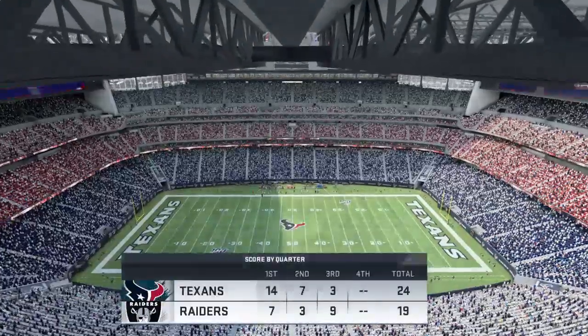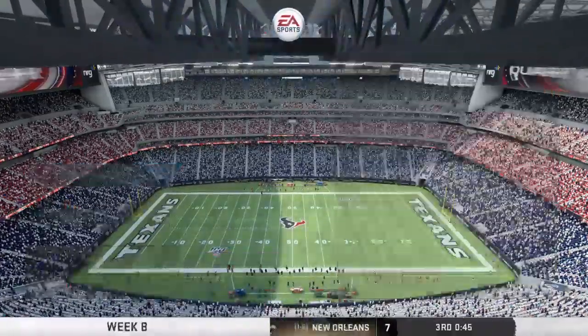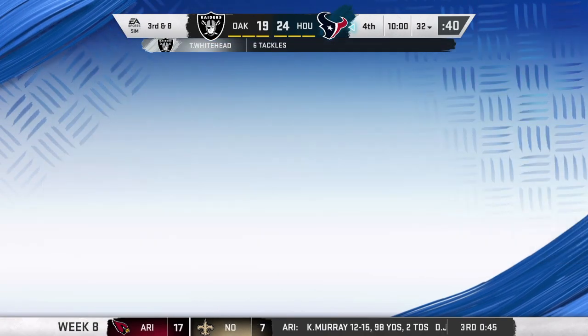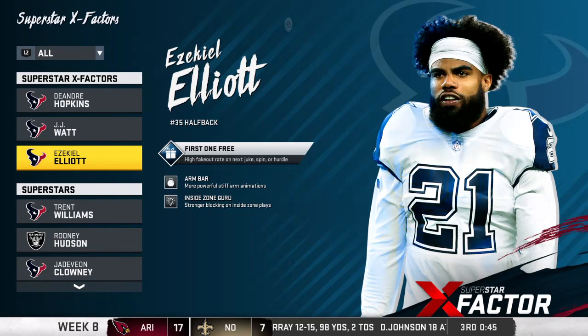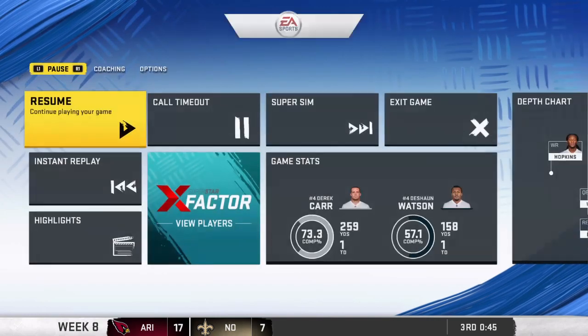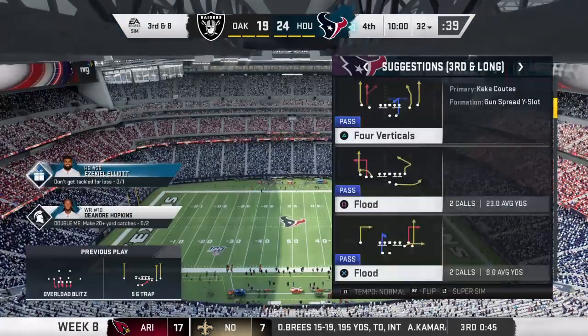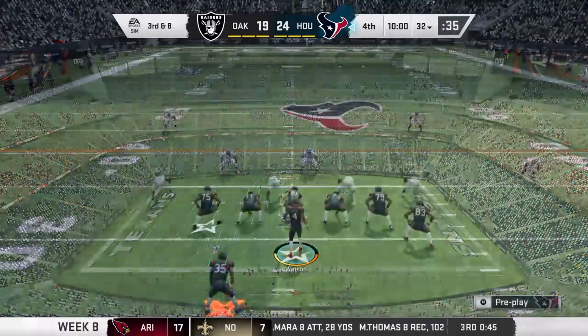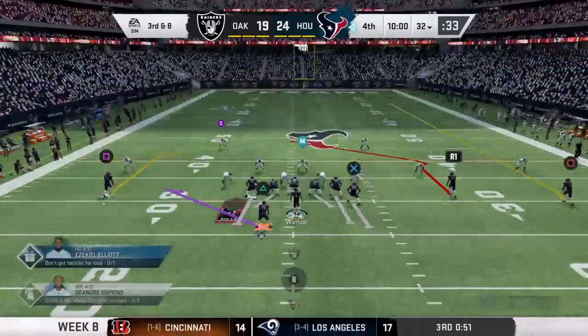Perfectly designed blitz right there. They took that one from the grease board to the field because they were able to free up their linebacker to get into the backfield and spill the play. And the Raiders call on a nickel set for third down.